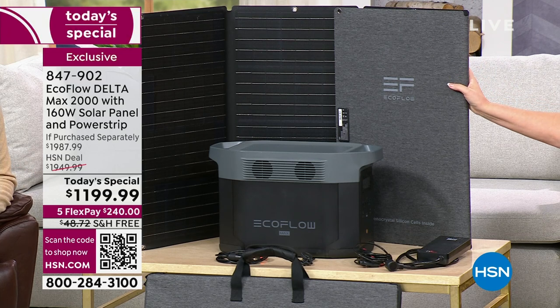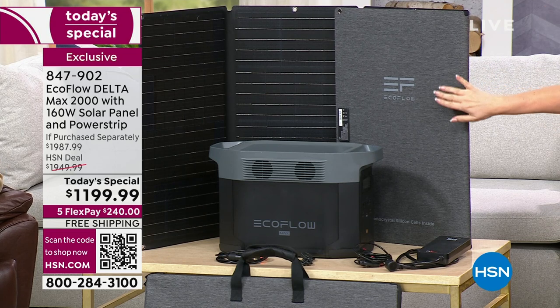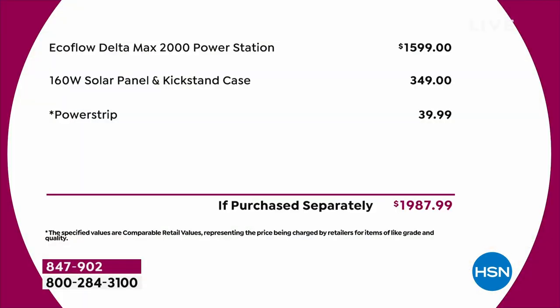Well, let me just do the value as we start our last, kind of 30 minutes of this Today special. This solar panel that's included, if purchased separately, is a $350 value. This one, this Delta Max, the big guy, and not in size but in power, is $1,599. So altogether, $1,989.99. You're saving about $800 with our Today special.